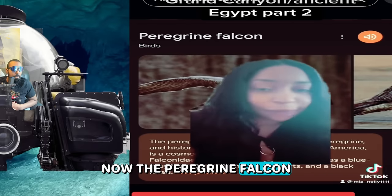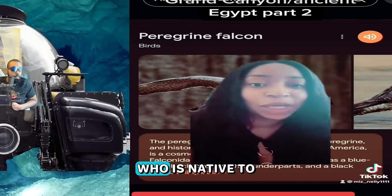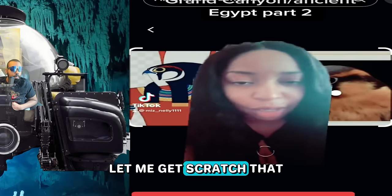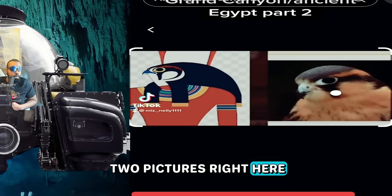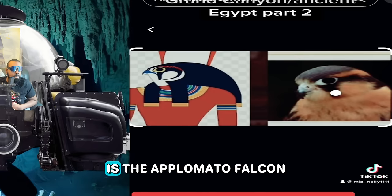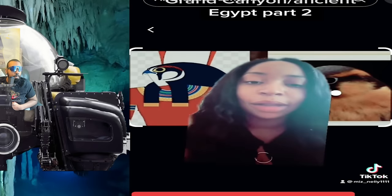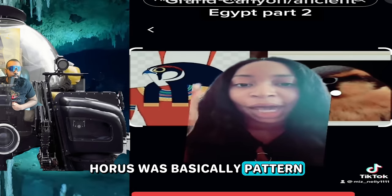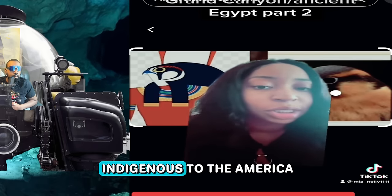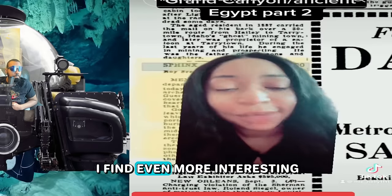Now, the peregrine falcon, I hope I'm pronouncing it right, is also known as a duck hawk, who is native to North America only. But scratch that. Let's talk about these two pictures right here. The picture to the right is the picture of Horus, and the picture to the left is the aplomado falcon, which supposedly Horus was basically patterned after, which is also only indigenous to the Americas.